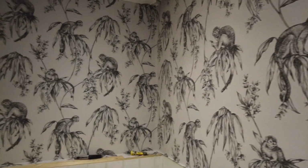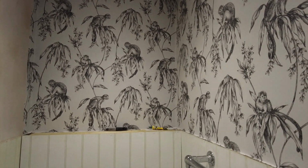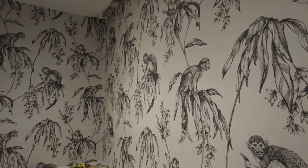It looks fine from this angle. However, if I was to be sitting on the toilet looking outwards, then you would notice a lot of imperfections. I've never wallpapered before, and I'm quite happy with that.